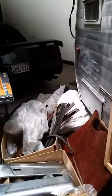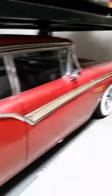Everything that we got, this is all the stuff. I just got a 57 Ford. And this is all the stuff that was in the trunk, plus all that. And then here's the 57 Ford. And then up on top, there's my coupe. And you can see the reflection in the door.